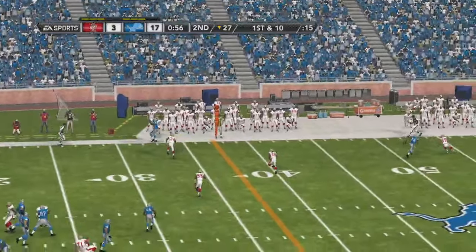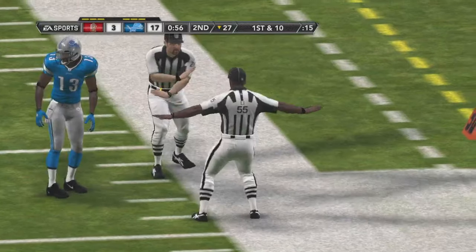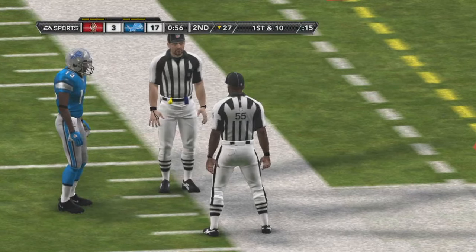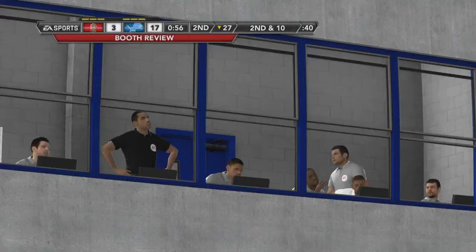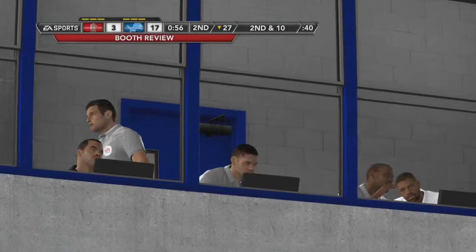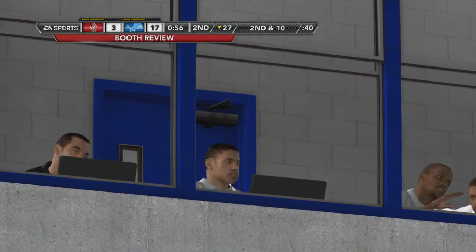Has a man short to his left. Has it on the sideline, but was he inbounds? The officials will huddle. They rule it incomplete. Well, let's give him some credit for making a great effort, but just unable to pull that one in. So the officials want to take another look at this catch to make sure the receiver was inbounds.